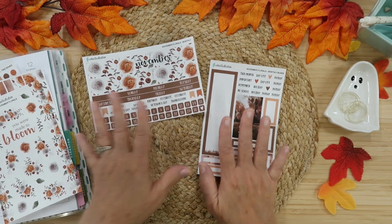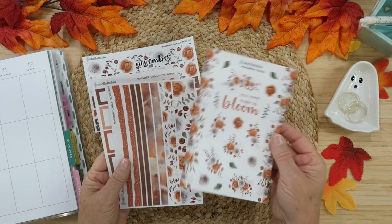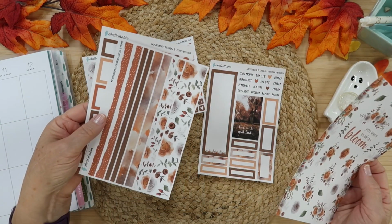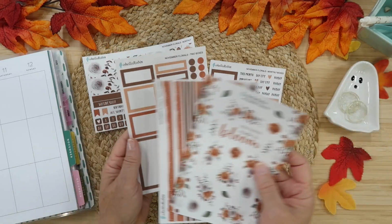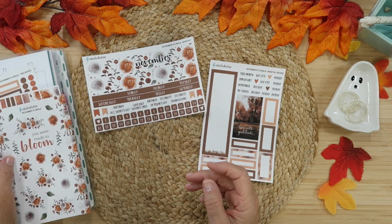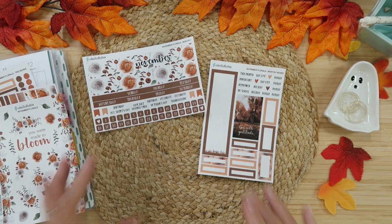Now with this, again, you have the option of add-ons. So if you want more deco, you can get the deco page. You can also get some of these deco strips, as well as more boxes. So that will be an add-on for this monthly kit. Okay, let's look at the journaling kit, because that one's beautiful too.